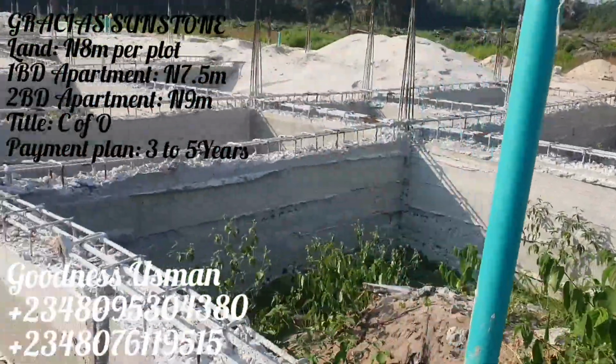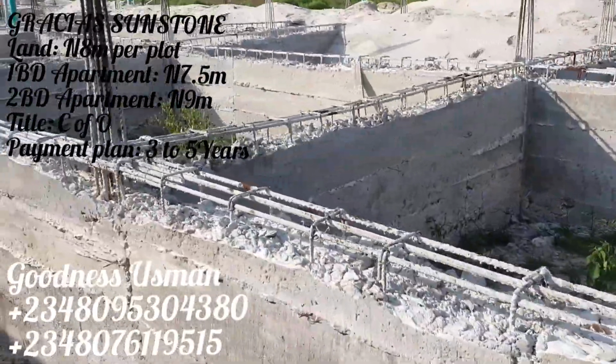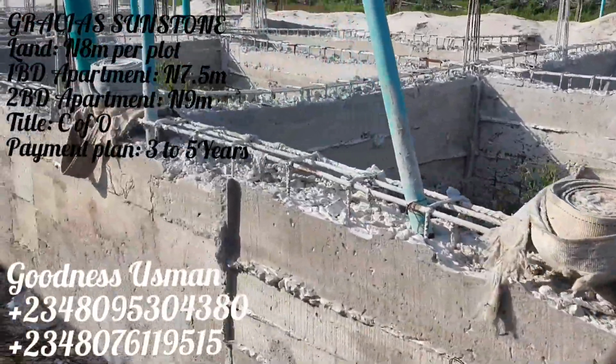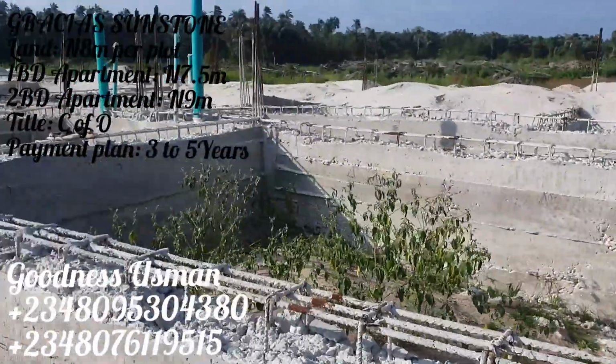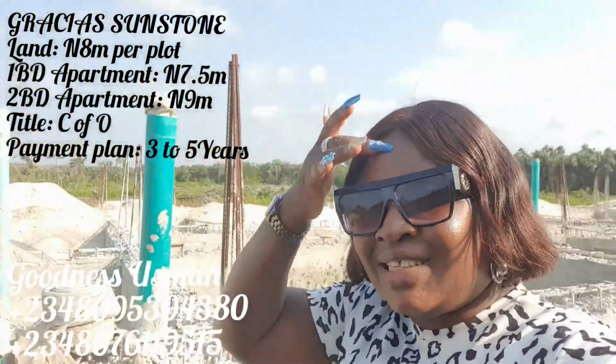Of course, if you want to do 2 years, 3 years, it's a good one for you to just deposit 1 million naira and spread your payment for 5 years, 3 years, your option. It depends on you. So this is it. See? Right here. That's it. All right, let me turn. Okay, guys, so that's it.